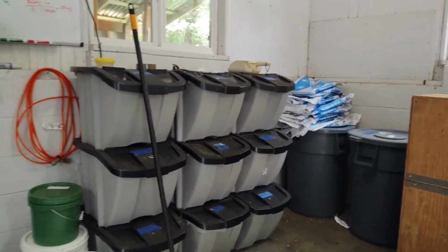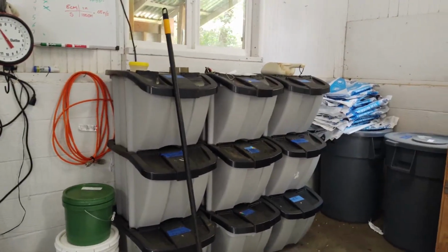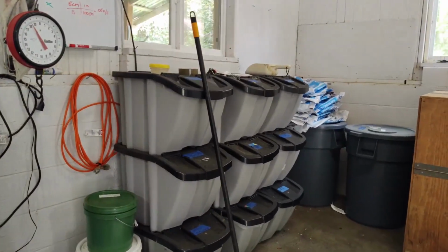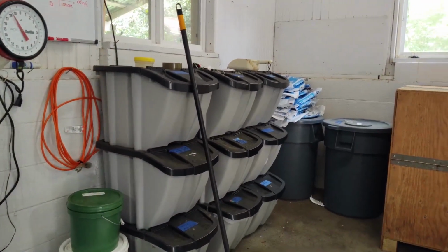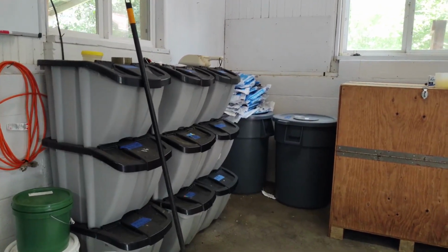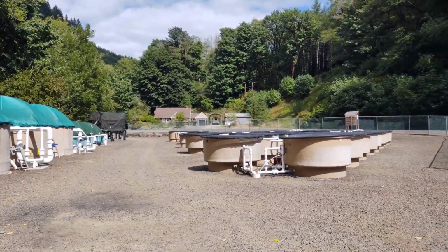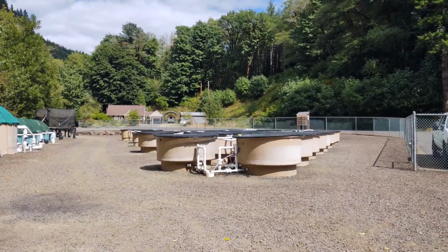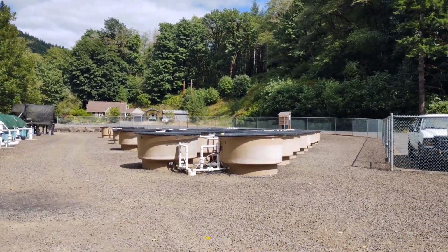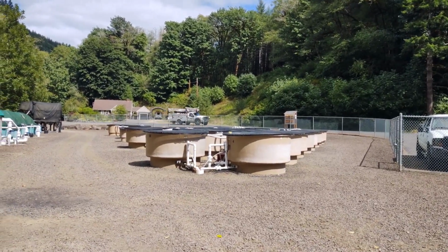We have very small numbers of fish here, so we don't have a ton of food, but we feed different sizes based on the size of the fish. So we have really small food for really small fish, and then it gets much larger as we get up to bigger fish. This is the tank farm. The tank farm has 28 6-foot tanks, 18 3-foot tanks, 5 4-foot tanks, and 7 12-foot tanks.